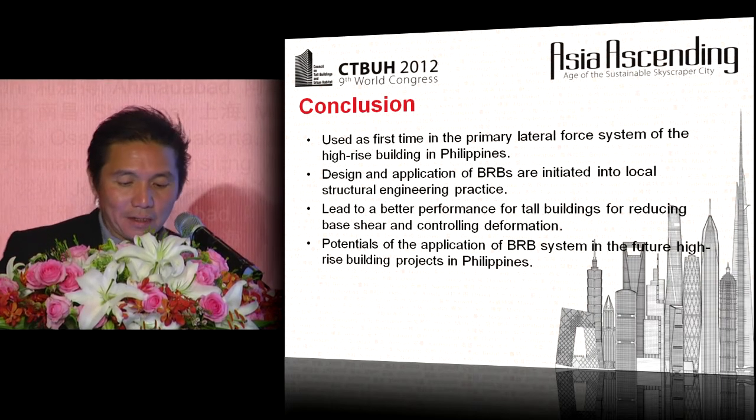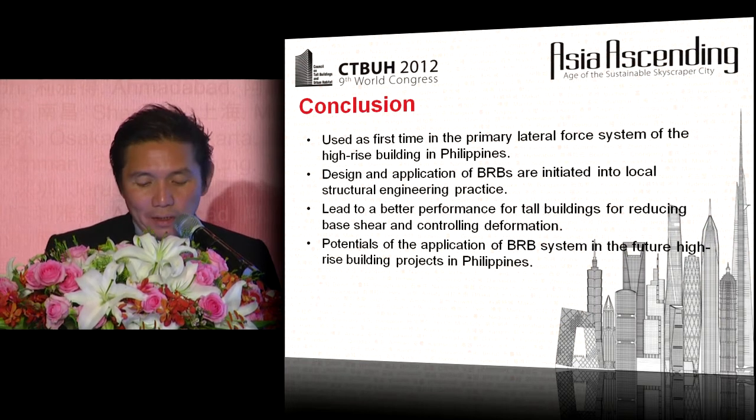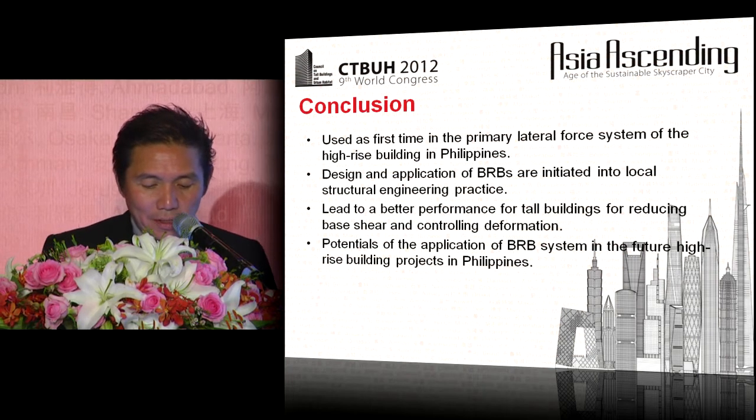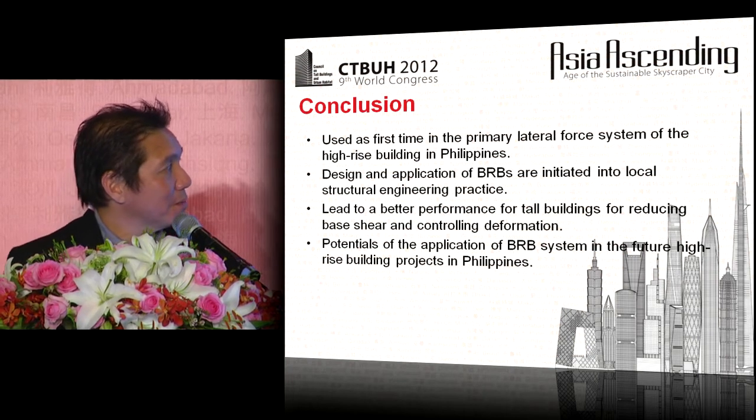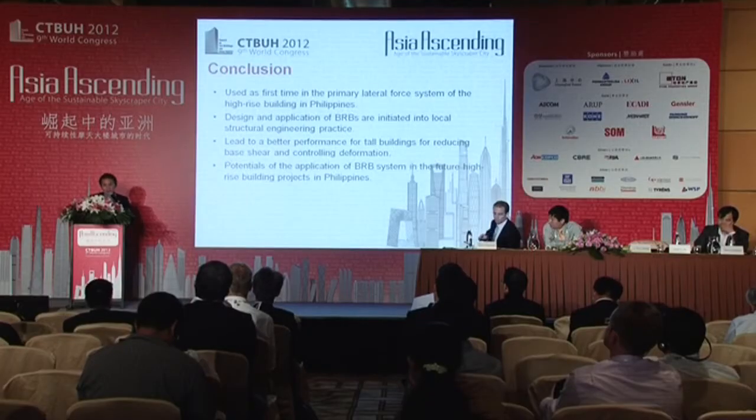So we're saying that the design and application of BRBs are being introduced into local structural engineering practice, and they lead to better performance for tall buildings, reducing base shear and controlling deformations. The potential for applications of the BRB system in future high-rise building projects in the Philippines is very, very encouraging.